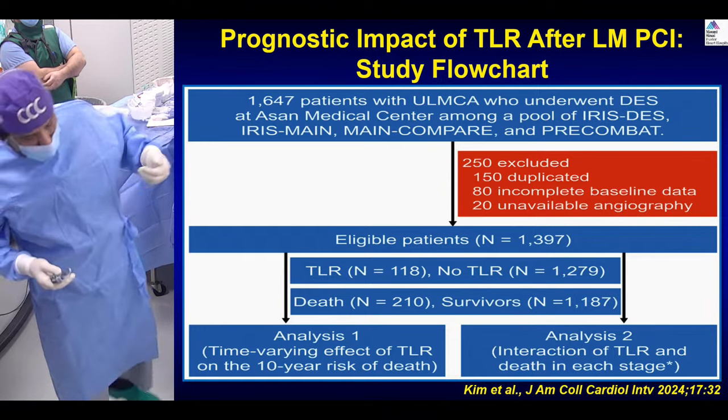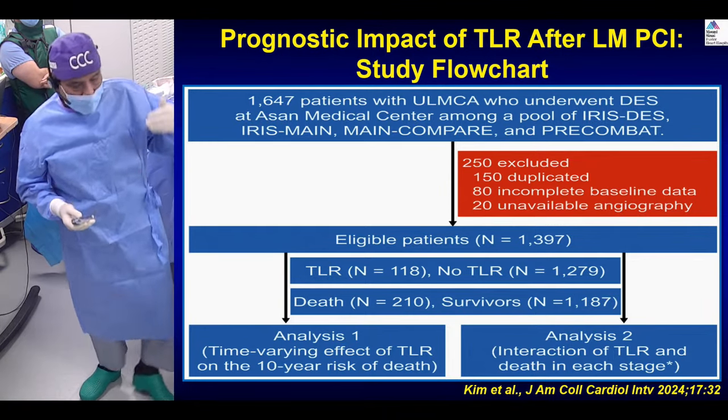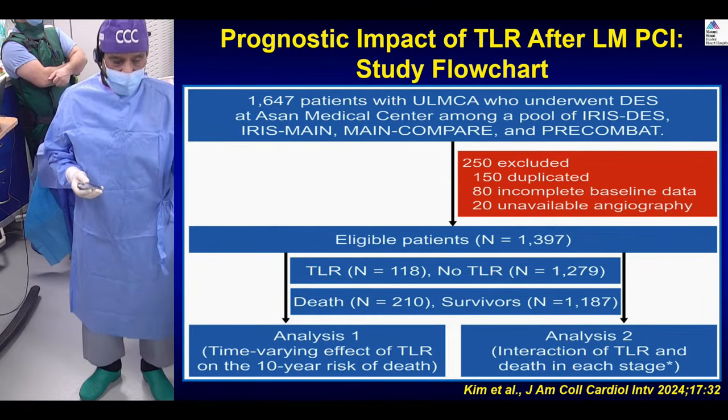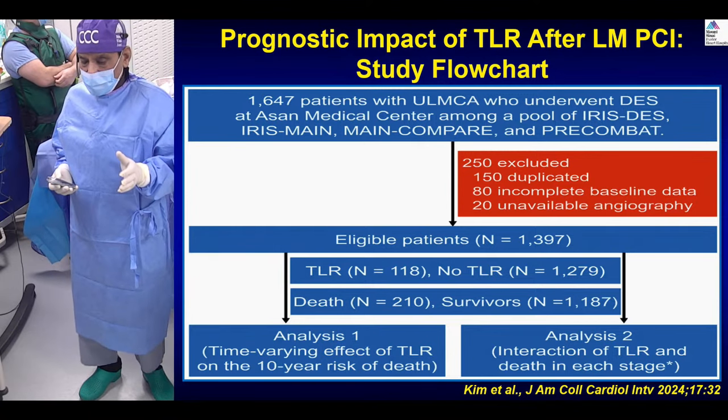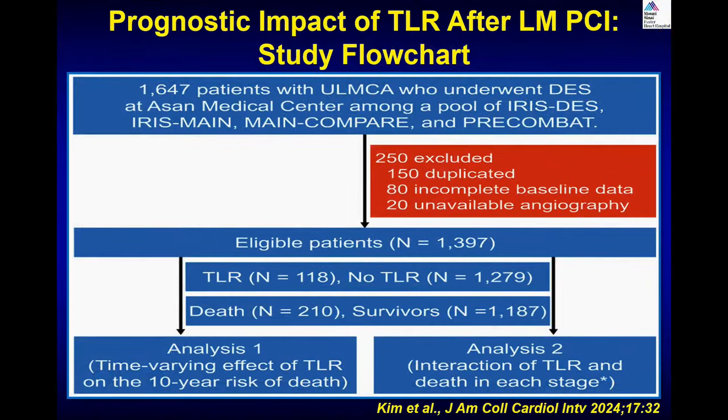As I said, there is a prelude to it. The EXCEL trial showed that if you have TLR in left main patients, whether CABG or PCI, CABG had lower TLR compared to PCI, but once you have TLR, there is almost 3% higher mortality at 3-year follow-up.